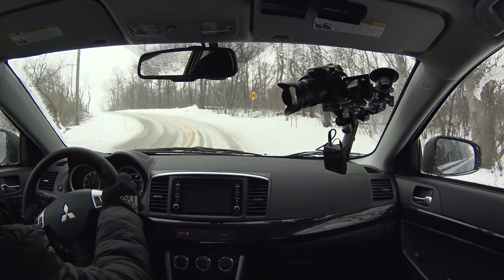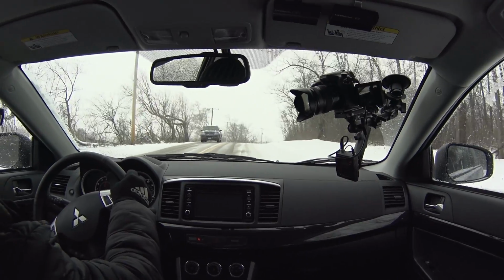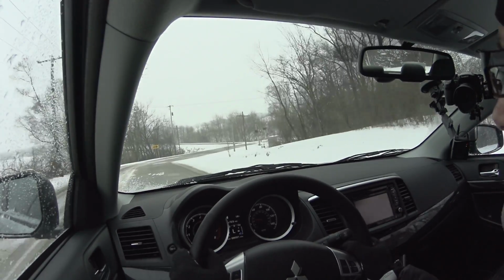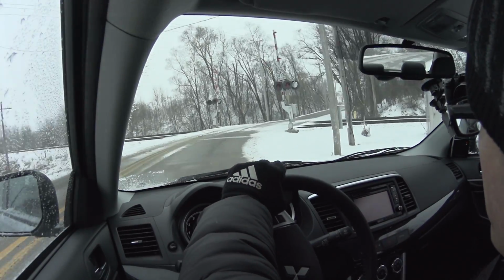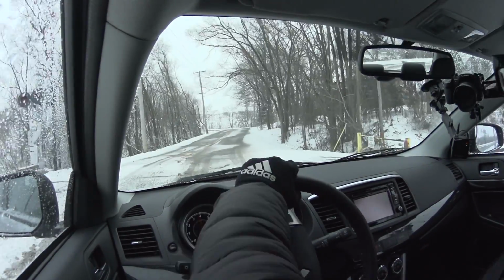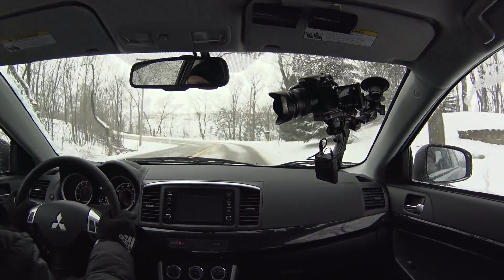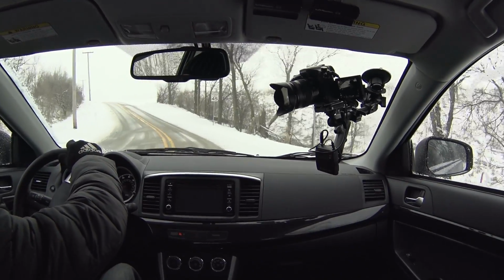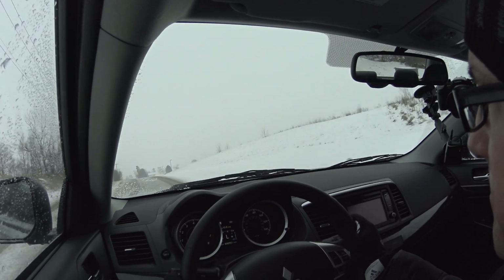Let's take a look at, and I say this gingerly, the handling characteristics on snowy pavement. Wants to understeer, of course, even in four-wheel drive mode. Yeah, it really wants to wash out. But once you get traction, you go in a straight line, but then you have to drive it kind of like a front-wheel drive car, and you just kind of worry about that front end losing grip.